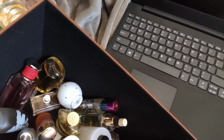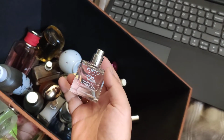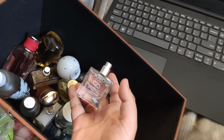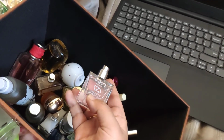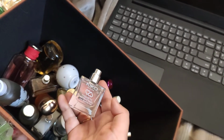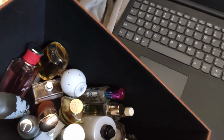Here's another one that you probably don't see very often, which is limited edition for their Valentine collection. It's still available on their website, which is Kiko Milano's Scented Water Magnetic Attraction. Very soft, slightly gourmand, powdery fragrance. Really, really like it. Wish it was stronger, but oh well.